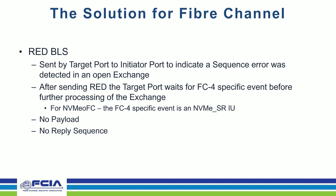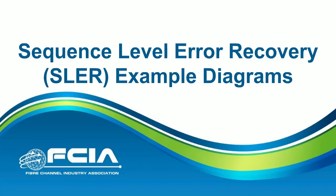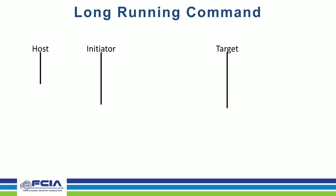So now let's look at the different scenarios which apply. I'm going to go over the following examples: long running command, lost command, lost response, lost transfer ready, lost write data, lost read data where it's the last frame that was not received, and then lost read data if it's any other frame but the last read data frame that was not received. And then finally, we're going to look at the example of the responder error detection. So let's start with the long running command. And I think what you will see is that once we go through a couple of them, you get a very good idea of how this works.